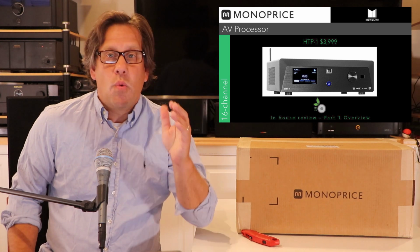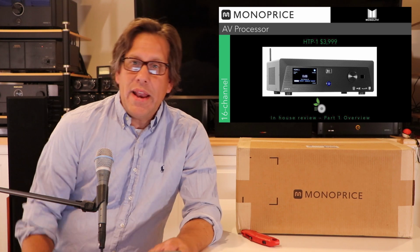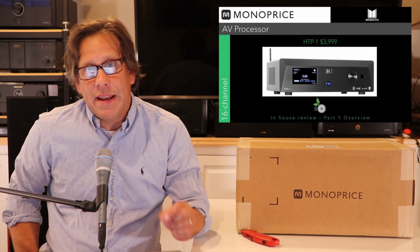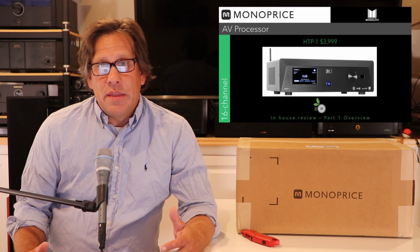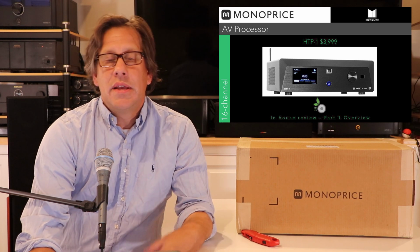First, we're going to go over what this HTP-1 is. This is a $4,000 16-channel AV processor. And when it came out, it was designed to undercut a lot of the other 16-channel processors, albeit Emotiva was already in this game at the lower price, particularly with their RMC-1L and XMC-2. But as far as Denon, Marantz, and others, they either weren't playing in the 16-channel arena, or they were priced higher, like the Arcam AV41 being over $5,000 at the time. Now those prices have dropped since then.